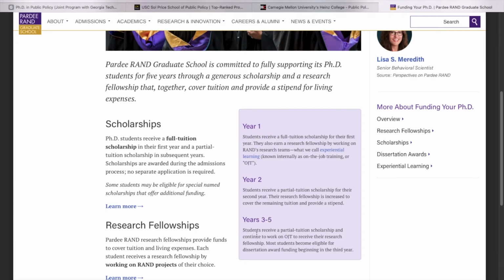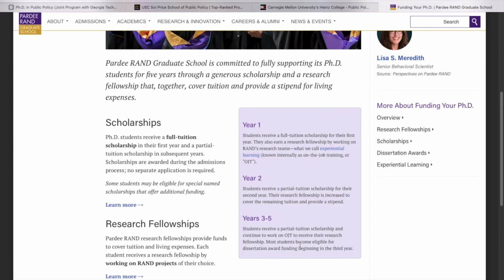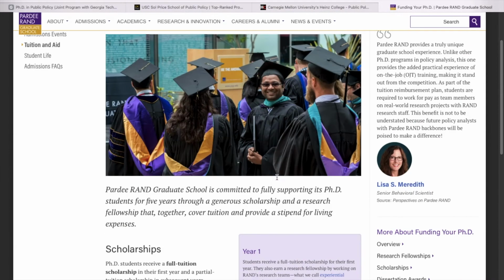And then for years 3 to 5, it says students receive a partial tuition scholarship and continue to work on OJT to receive their research fellowship. It says most students become eligible for dissertation award funding beginning in the 3rd year. So you're still covered fully.